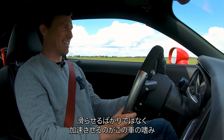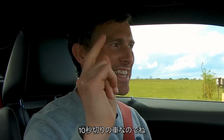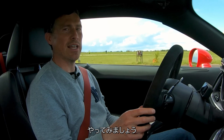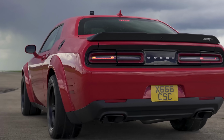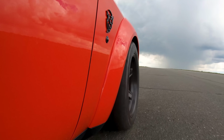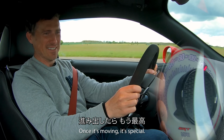Oh, I love it. Anyway, this car isn't about skids and stuff like that. It's all about the launch, isn't it? This is supposed to be a 10-second car. Well, it is when you've got a prepped drag strip. I haven't got a prepped drag strip, but I do have a runway. So let's launch it. Launch mode. Here we go. Still spinning. Oh, it's nuts. Once it's moving, it's special. No, there's no point. That one's a 12.2.